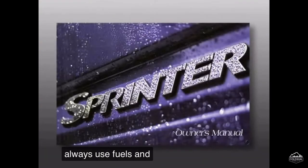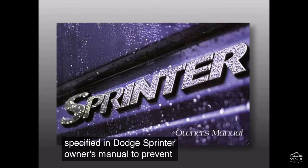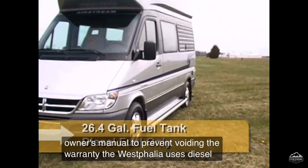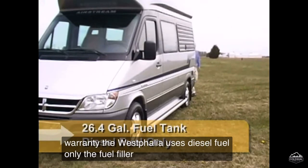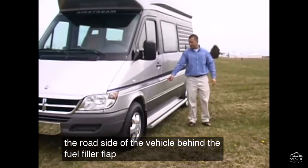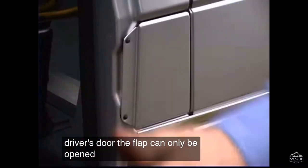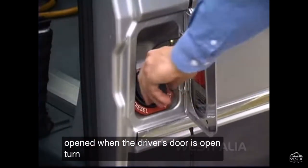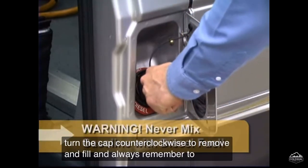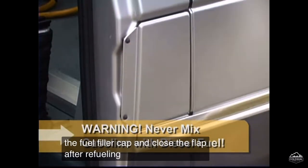Always use fuels and other fluids specified in your Dodge Sprinter Owner's Manual to prevent voiding the warranty. The Westfalia uses diesel fuel only. The fuel filler neck is located on the road side of the vehicle, behind the fuel filler flap to the right of the driver's door. The flap can only be opened when the driver's door is open. Turn the cap counterclockwise to remove and fill, and always remember to replace the fuel filler cap and close the flap after refueling.